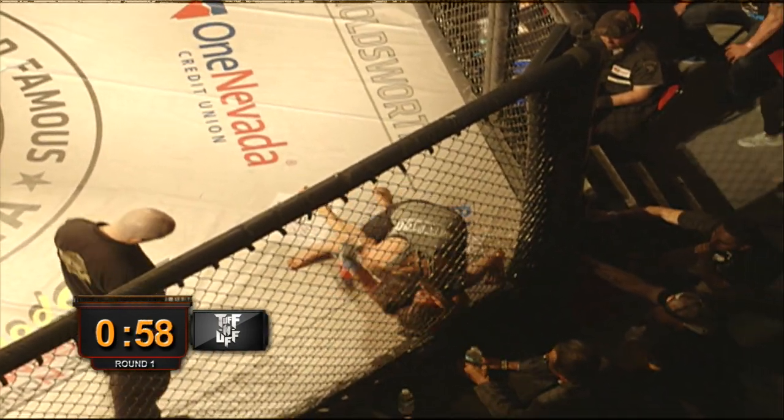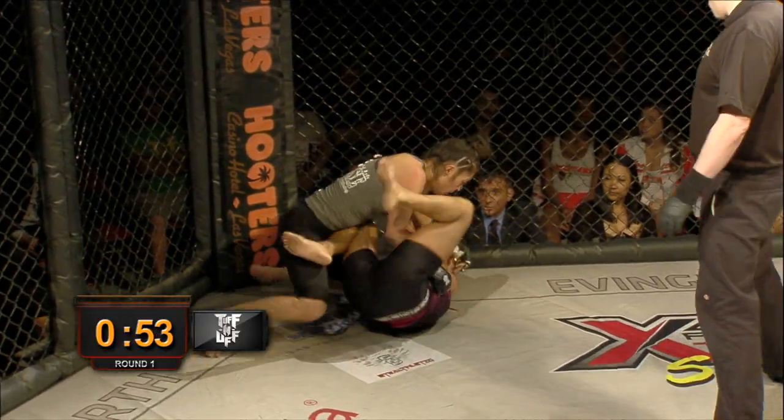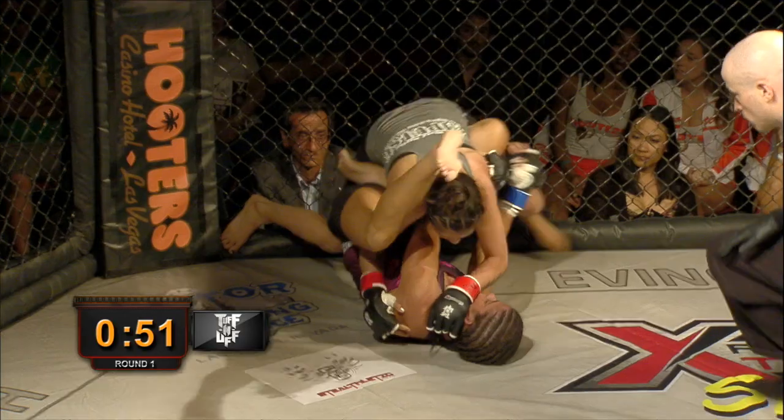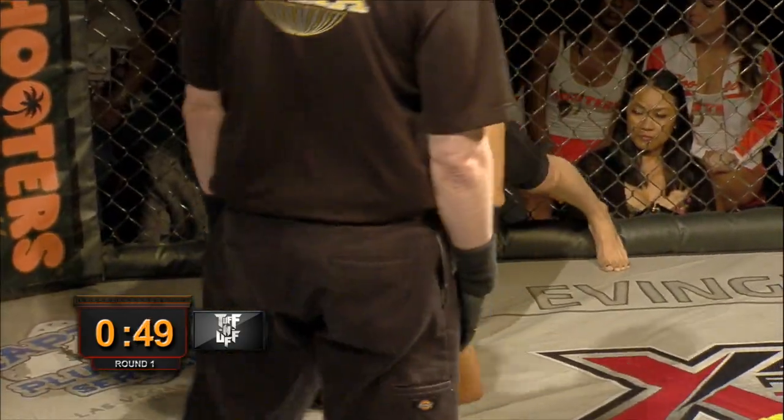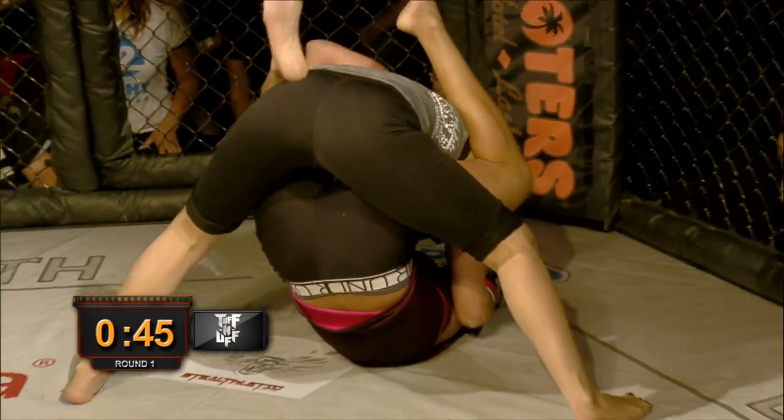Tabitha's doing a good job of posturing up. Well, she looks comfortable up there. She's starting to mount a little bit of offense. Well, now she's almost in side control. Almost, nice yeah. But block there by Bruckner. Denise did a good job of relooping her leg though. Guard. She's hitting that. She's going for that triangle right here. She's trying to stuff the wrist, but.